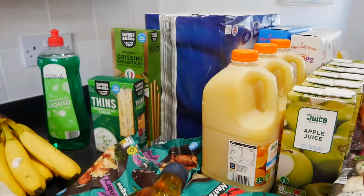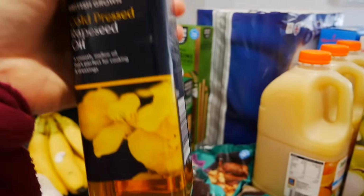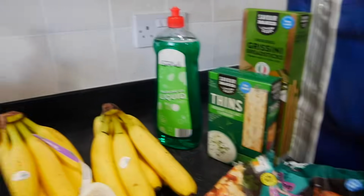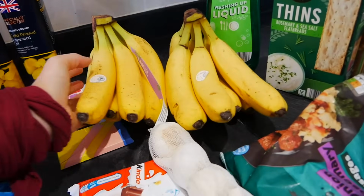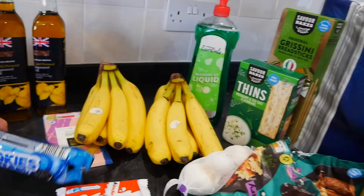We've got a couple of rapeseed oils. I tend to use rapeseed oil in curries and things like that rather than olive oil, and we've got currently a lot of olive oil in, so I didn't need to buy any more of that. Bananas, garlic, and then the boys get to pick one thing each from the shop.